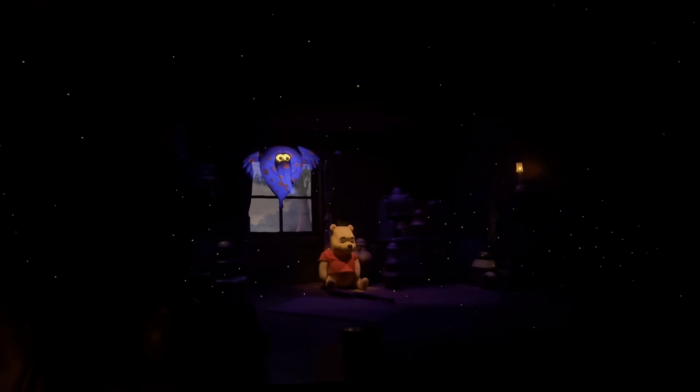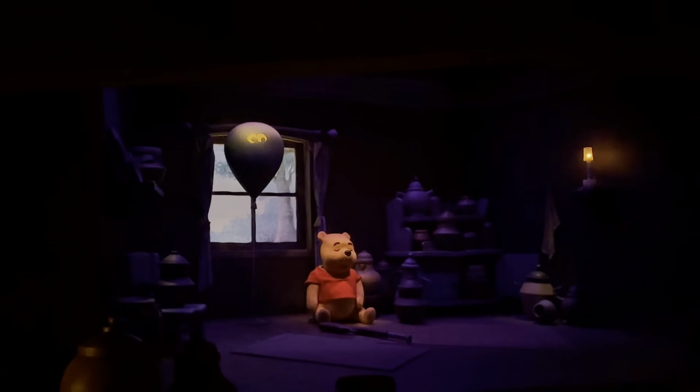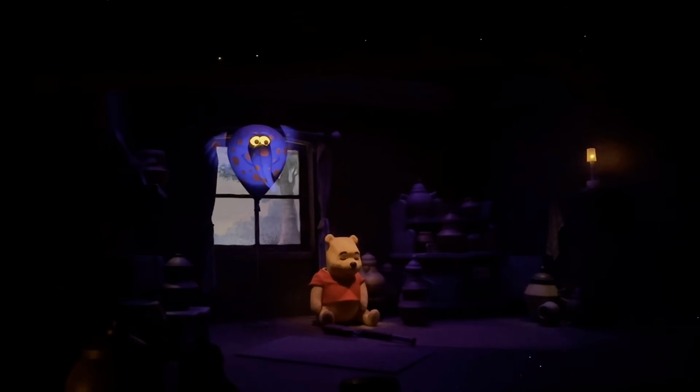The effect will be familiar to those who've ridden the other Winnie the Pooh rides around the world, but this one is done so well, with the addition of the balloon turning into a heffalump and all the stars around. It just looks so great. The effect of having the ghost of Pooh overlap with the actual model creates a brilliant illusion of him floating out of his body. But in actuality, we're looking through a window, which is reflecting a different Pooh that's moving just out of our sight.